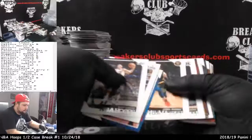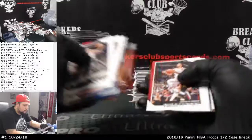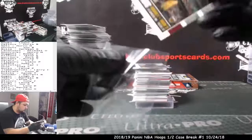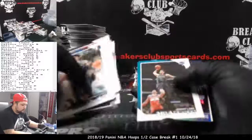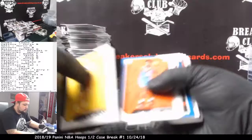Walker, DeAndre Ayton, Marc Gasol insert, another LeBron, 2018. Yeah, it annoys me more because they're rookies and they're just like poo-pooing it, I guess. It literally just wrote an R. Come on, man. I'm better than that. It's a John Wall out of 2018.